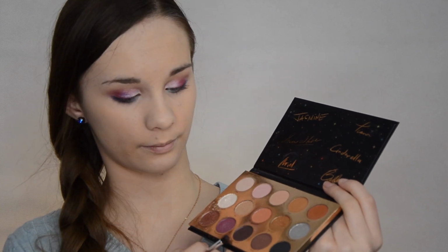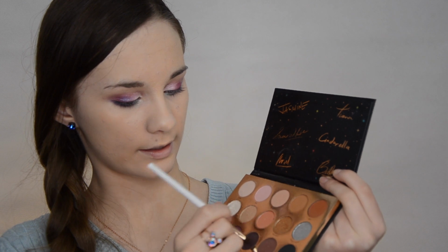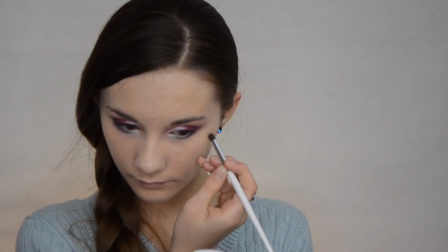Colourpop Princess eyeshadow palette, and I'm using the color Magic Carpet, and I'm just putting this in the very, very corner of my eyelid. So now I'm just blending it a little bit, not too far, just a tiny bit so it doesn't look like I literally just put a dot on my eye.